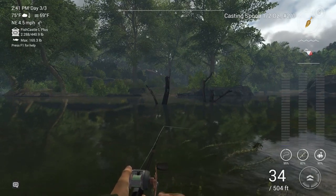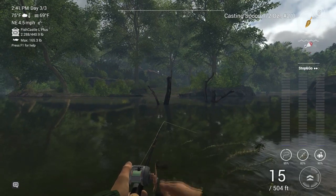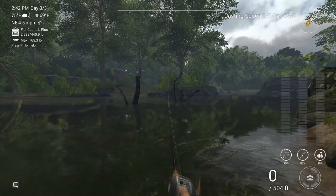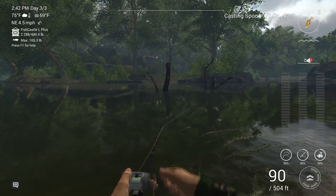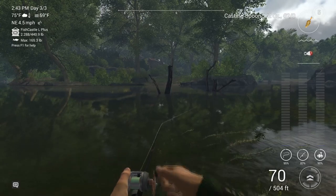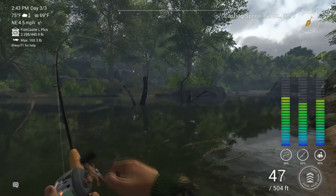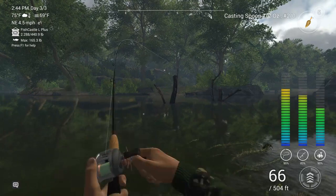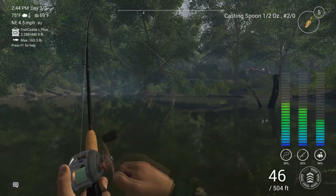Whoa. Well, he went for it, but didn't take it. Yeah, the only thing about this cloudy weather, they don't bite quite as much. There we go. Maybe it was the gold ones. Wow. This guy's big. This guy's got some oomph to him. Let's see here. Yes, it's a 1/2 ounce gold casting spoon.